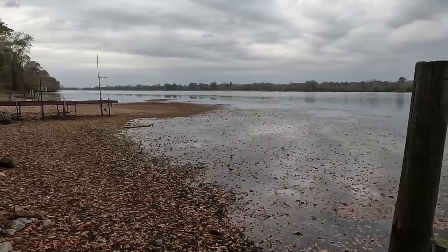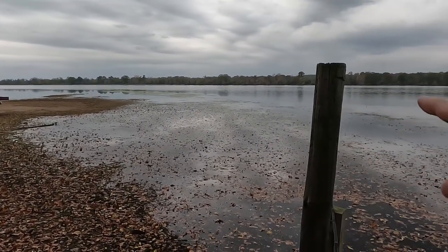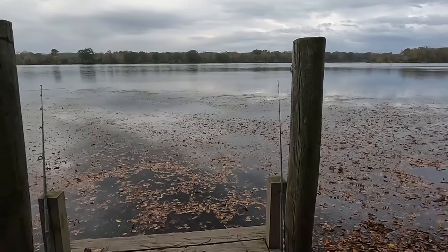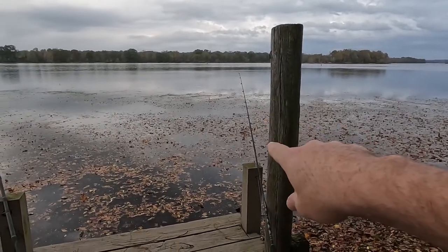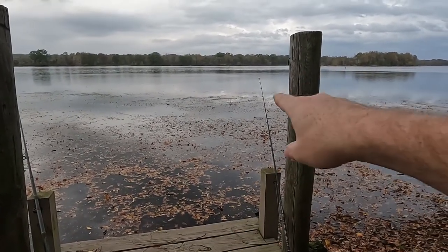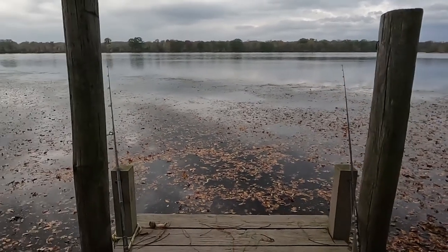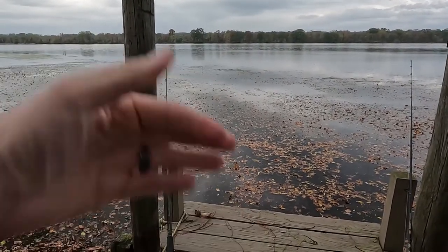Tennessee River is apparently down some right now, but all of this in here for about, I don't know, 20-30 yards out in front of the pier is just leaves and debris. I know this first rod here, I've got cut shad on, I've got a tail section on this rod, I've got a head section on this rod. This one I just barely got cast out over the debris right where my finger's at there. This other rod unfortunately went about the same spot. It is further out, but the debris is further out.